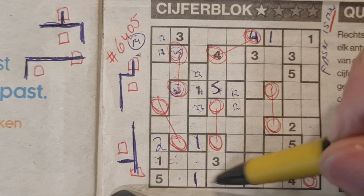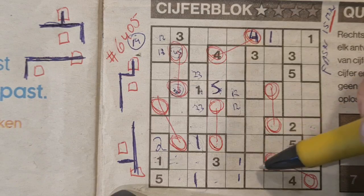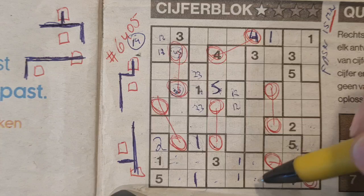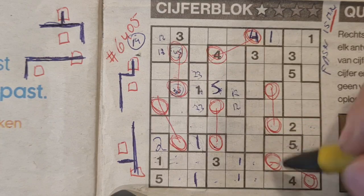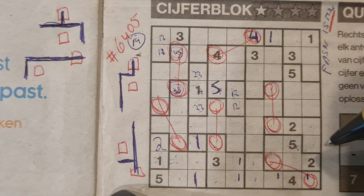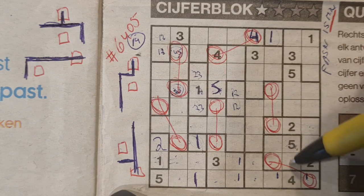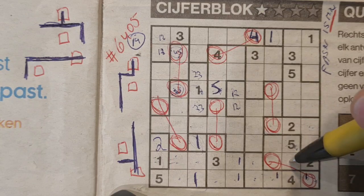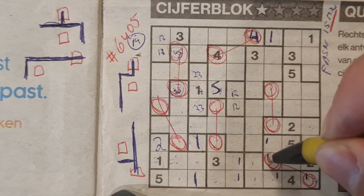This box can be a 1. That box can be a 1. So the 1 could be here, could be there. That means that those two boxes can be a 1 because we have a double 1 there. If I place a 1 here or there, I cannot fill any 1 in one of those two boxes. So the 1 in this L-shaped area could be here, could be there. That means that this box cannot be a 1 because if I place a 1 here, I cannot fill any 1 in one of those two boxes. So the 1 could be here, could be there then.